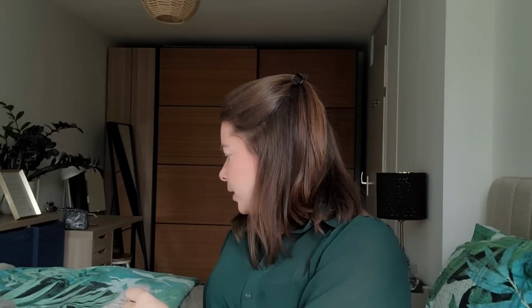But those are finished, and I have one other finished object, and I haven't shown you that, only the yarn and the plants. But it's the Weekend Slipover V-neck by Petiteknit, and I made this for my sister.